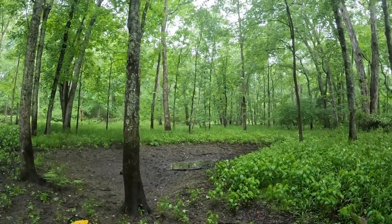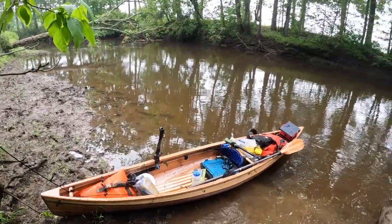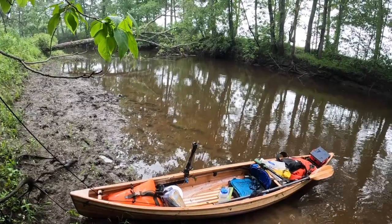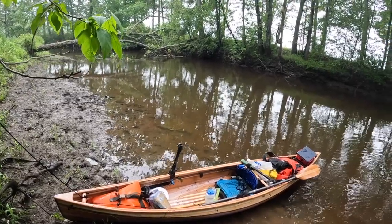Some kind of onion plant. Not sure exactly what it is. Bidding farewell to my mud pit. It is day 4. Yep. So I had my boat mostly out of the water last night, maybe entirely out of the water. There was a significant amount of rain yesterday, so the river has risen quite a bit.